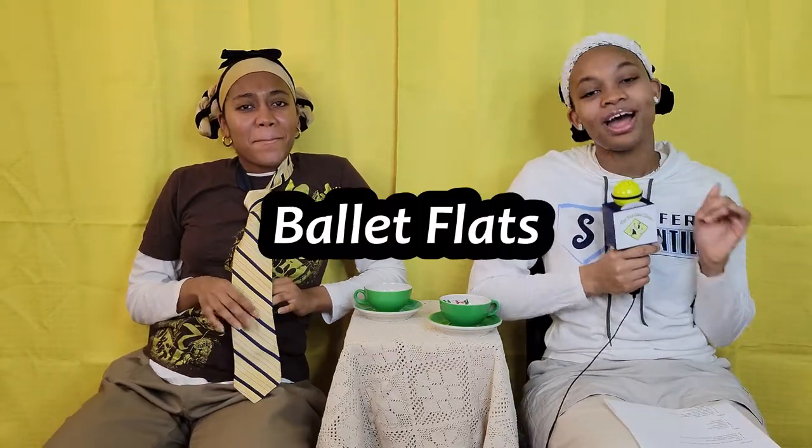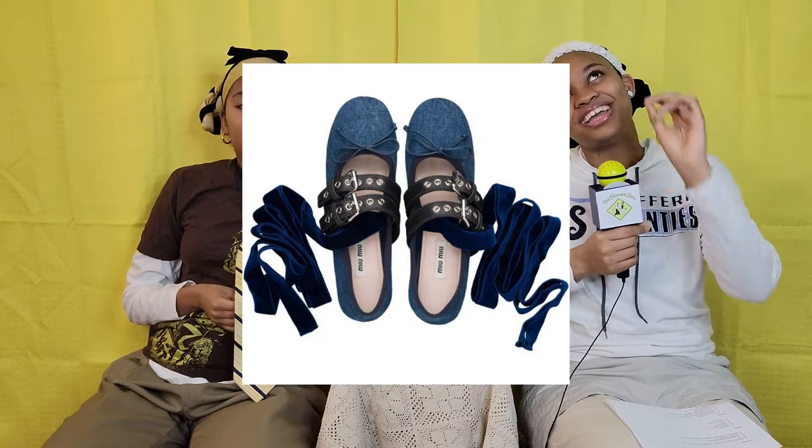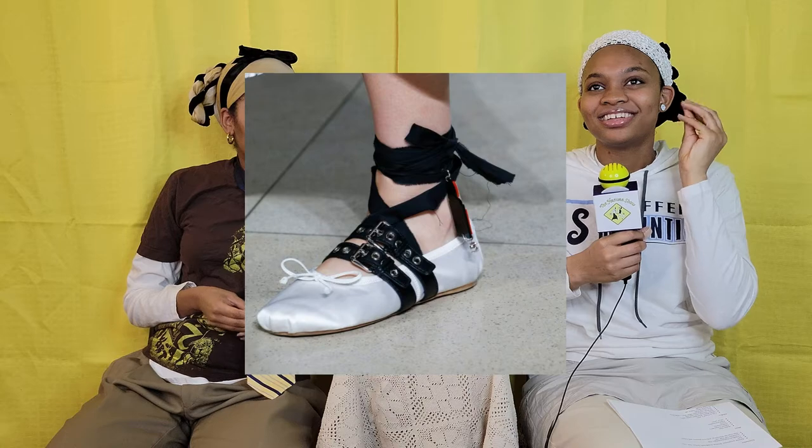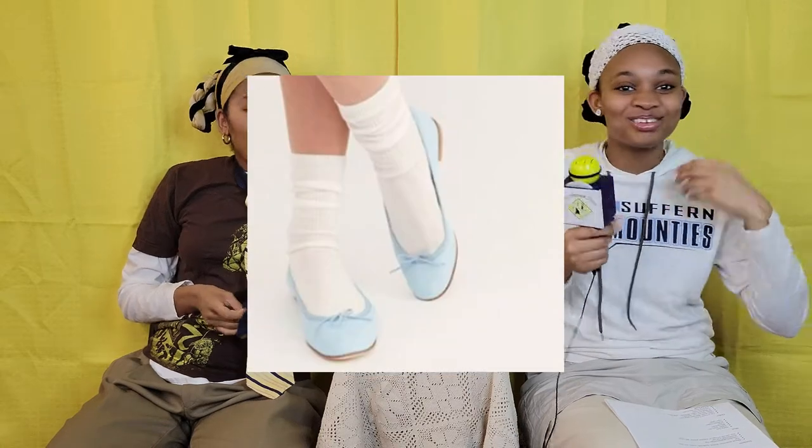All right, so the next category is shoes. Everyone loves a good shoe. Everyone wears shoes, unless you don't. I don't know. So the first thing is ballet flats. I love a good ballet flat. It just makes me feel awesome, cool, wow, amazing, great.